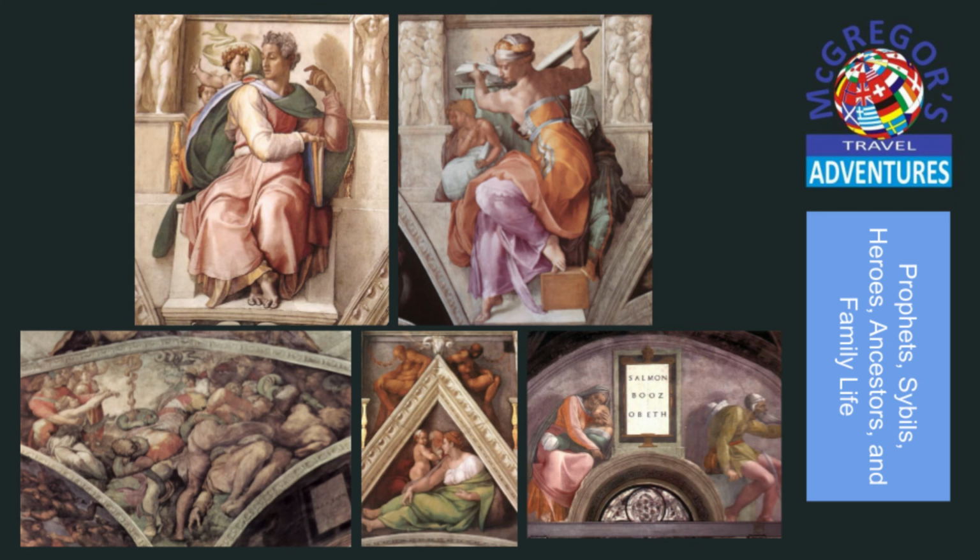The prophets and sibyls, ancestors and heroes. It's soon time to exit the chapel, but let's take a look at the items on the second and third levels of the ceiling. The largest, intended like the annunciation to be three-dimensional action figures, included 5 sibyls and 7 prophets. The 5 sibyls were said to have foretold the birth of a Savior. The prophecies by pagan prophetesses were accepted by Christians as being fulfilled with the birth of Christ.